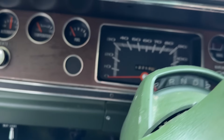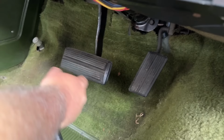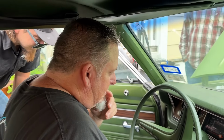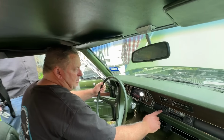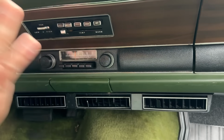I kind of feel like, with the condition of the car, look at the brake pedal and the dash pad, look at the seats, I would believe that this is a 12,000 mile car, and I'm the guy that's literally skeptical of that kind of stuff, because I can't imagine anything being around for 50 years and not getting more than 12,000 miles. But look at the buttons on this radio. Radio works. And look at the coloring. Nobody restored this car. This is original.